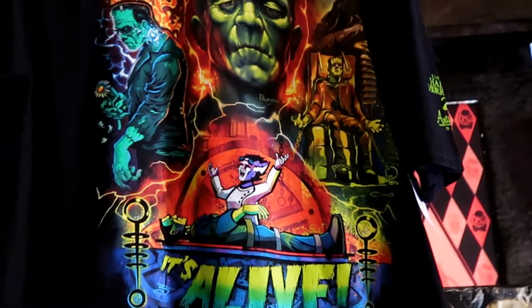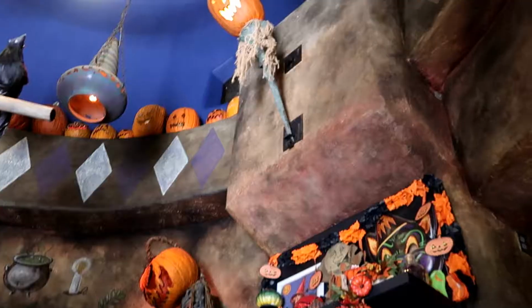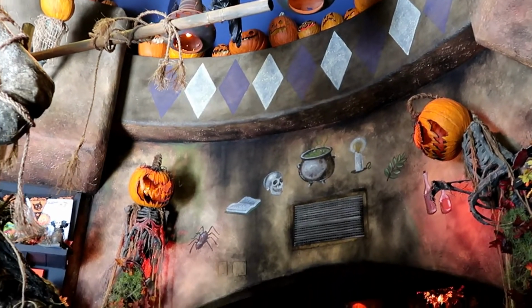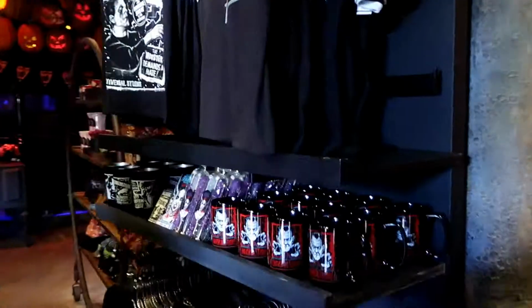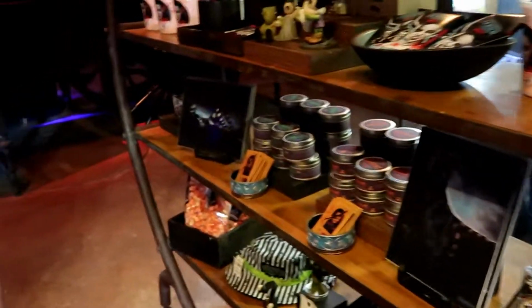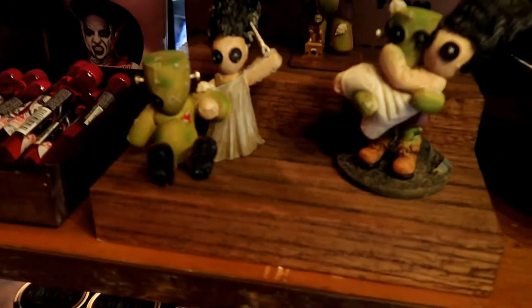You notice the colors are so bright on the stuff this year. Glasses are neat. Oh, all up around us, more pumpkins and jack-o'-lanterns up there. This is the stuff that was in the tribute store last year, all those pumpkins in that one room, remember? I'm gonna get a Halloween lanyard while I'm here. There's the Bride of Frankenstein. Posters. Vinyl figures. Oh, aren't they cute? Frankenstein and his bride.